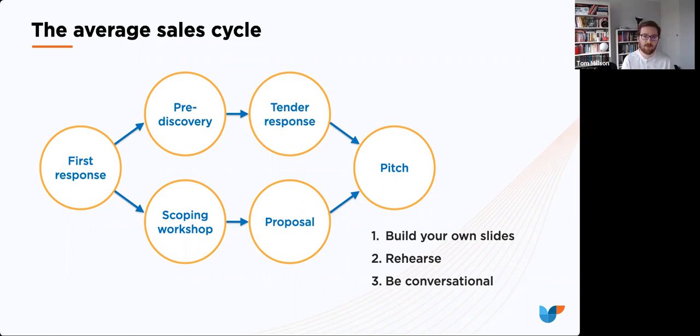And probably another important point to remember is that the nerves never go away. So if you're feeling like you'll be too nervous for a pitch, over time with experience, you'll learn how to manage that. But even me, I still get nervous before a pitch, even after taking all these steps. Like I say, you just learn to manage it better.